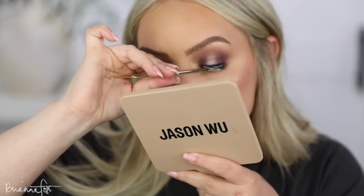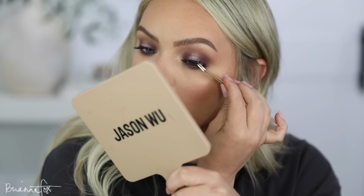I pulled out some more dramatic lashes, but I think something a little bit more subtle will look really pretty with this. I think I want to use Oak from MAC. It's a classic neutral brown lip pencil. Line and overline with this. And then I'm gonna feather it in.